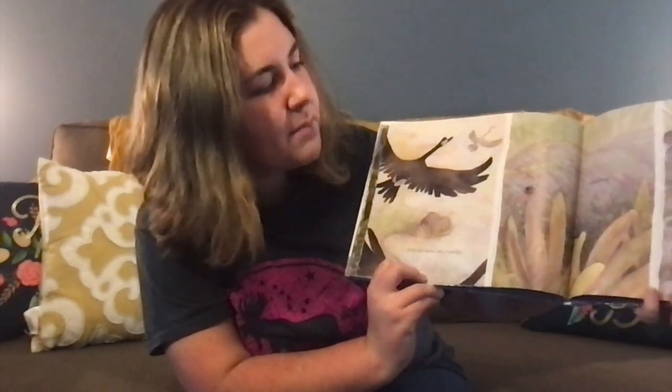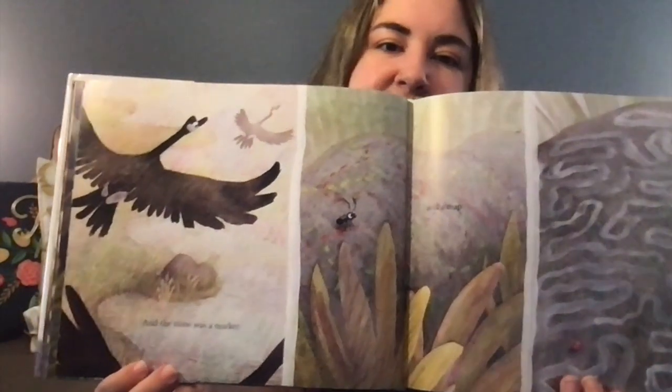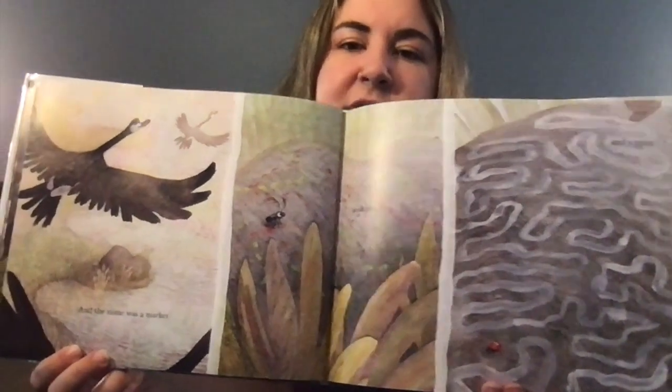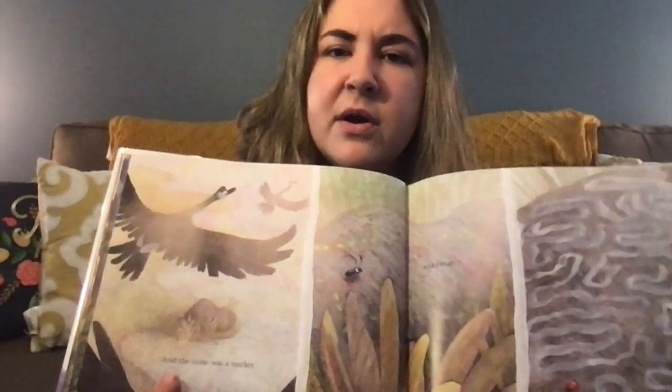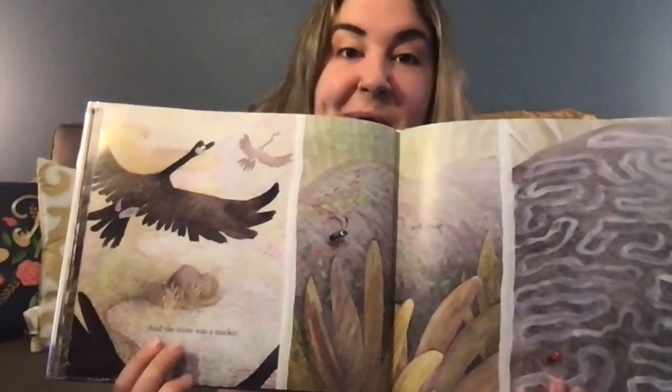And the stone was a marker and a map and a maze. I'm really liking all these creative ways that the animals are using these stones. So they're using it as a marker. So when geese fly south for the winter, they can use it to tell them where they are.